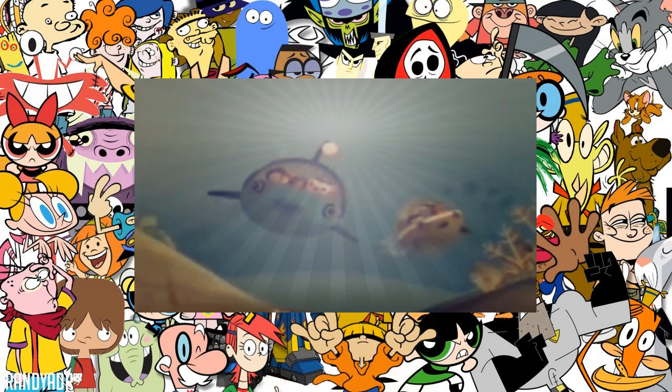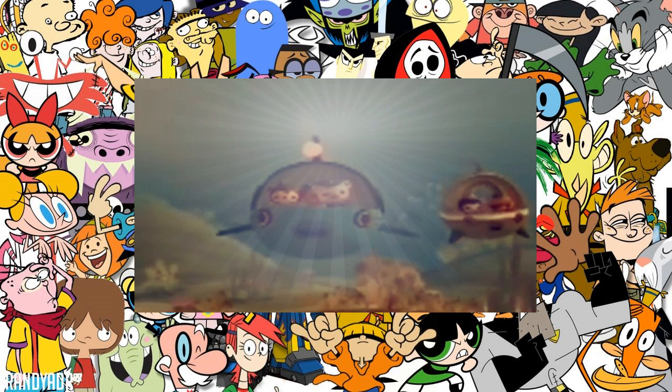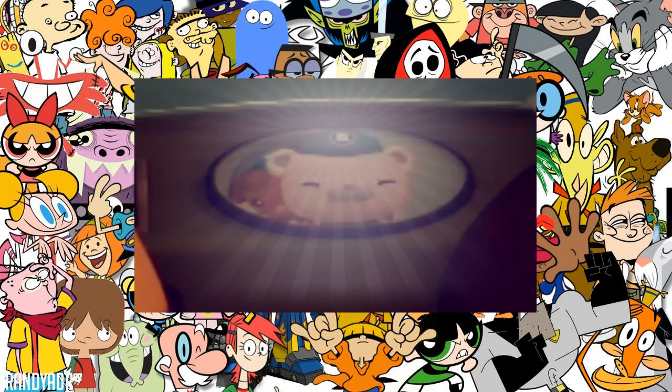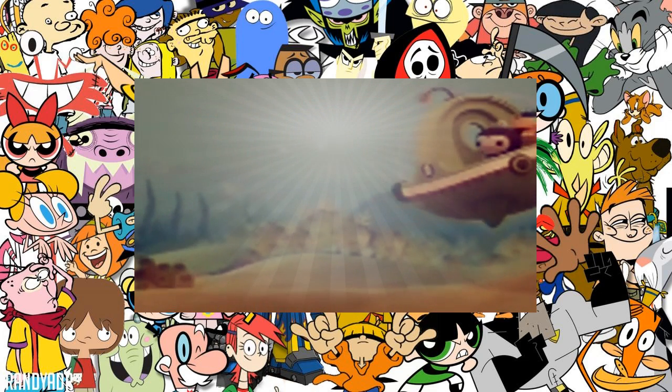Octonauts, this is a part of the ocean no one's ever explored before. Keep your eyes open for new and unusual creatures. Quasi, let's split up so we can cover more ground. Aye, aye, Captain. And Quasi, be careful. I'm always careful. Right, Peso? Look out! Shivery whiskers! What was that?